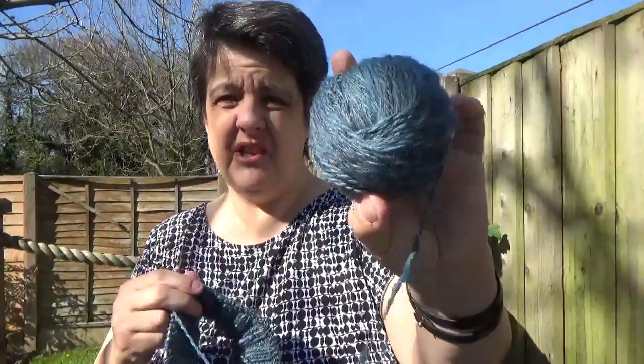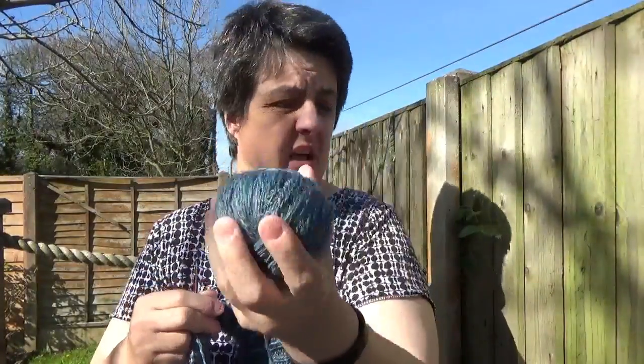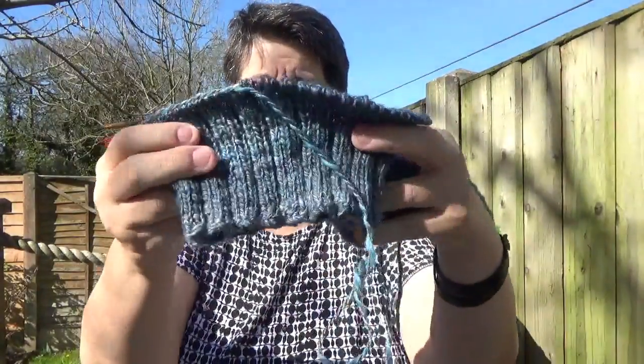Now, my only work in progress as such is the remains of the ball of yarn, and as you can see I've got quite a bit left of that I spun George's jumper in, so I thought I'd make a hat to go with it.